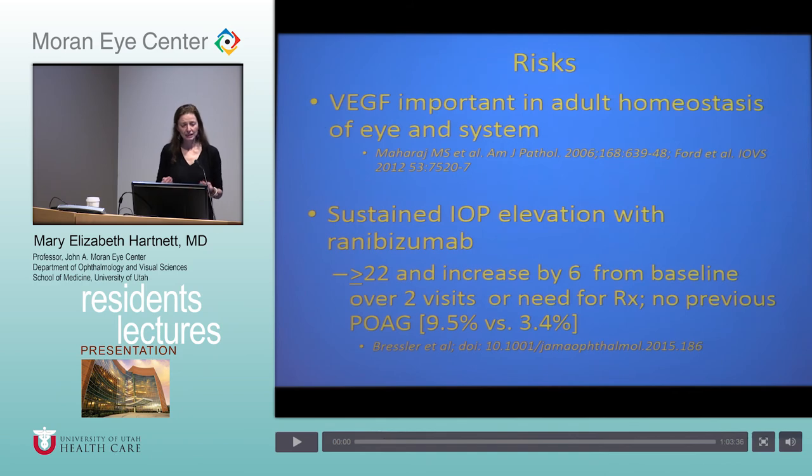So maybe we should be treating macular edema with 20/20 patients. I know a lot of times, if it's in the fovea, I do. If it's not in the fovea, I don't always. So what about risks? The main risks, because VEGF is important in adult homeostasis, there have been a number of studies that have shown that if you take away VEGF, you lose the choroid capillaries, you hurt the photoreceptors, you hurt Mueller cells, all these things.